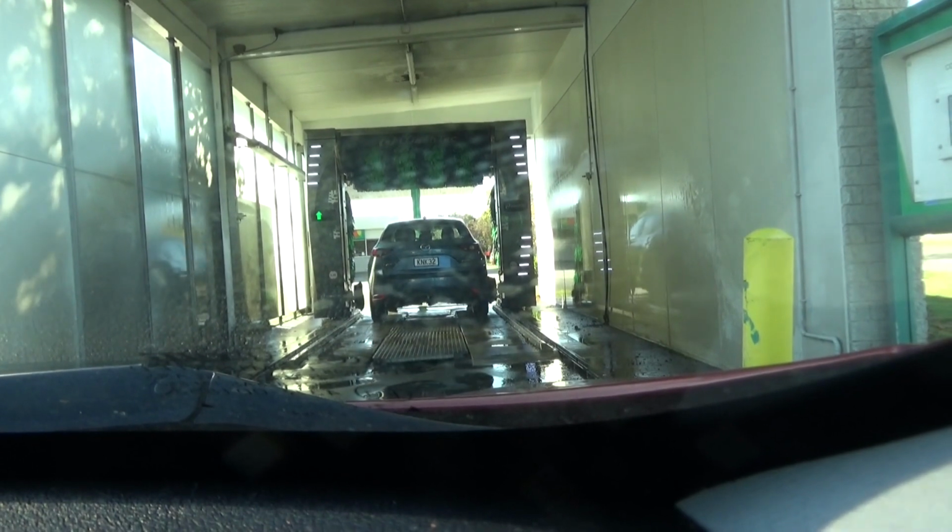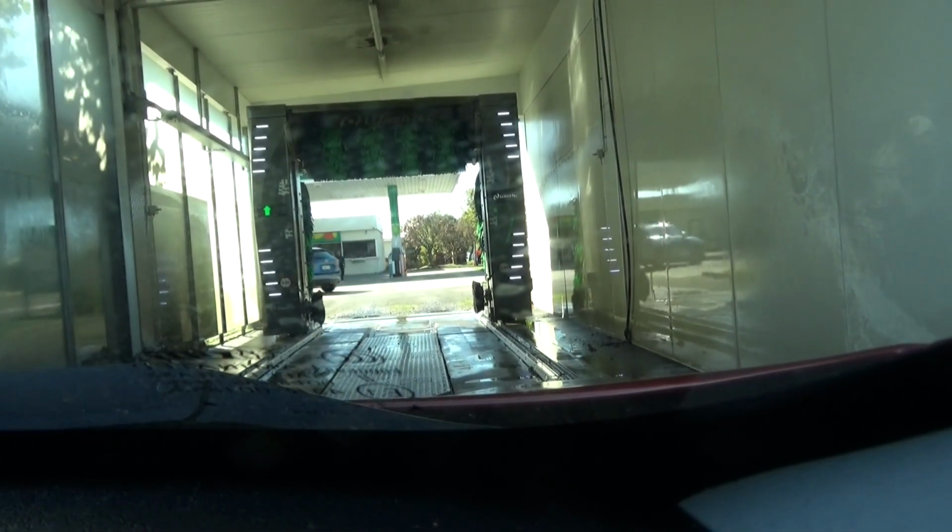Okay, so the car in front of me is now exiting. Let's get in position. Can I reach the code box is the question. I think I might just be able to. 528288. No, I can't. I'm going to have to open the door, as always. 528288. Okay, windows up. I'll take the handbrake off. That'd be helpful. Program 1 ready. In we go.